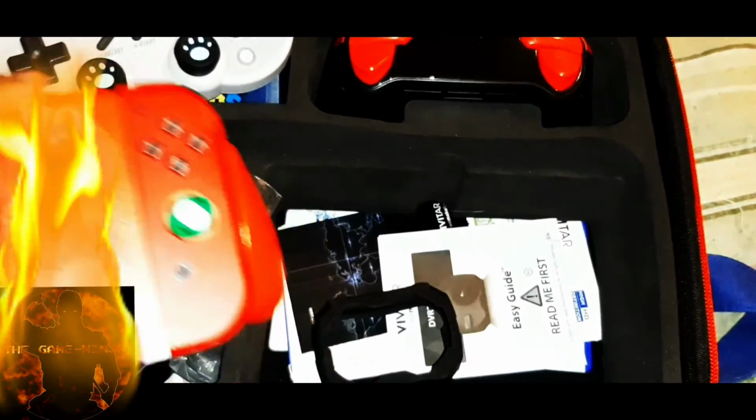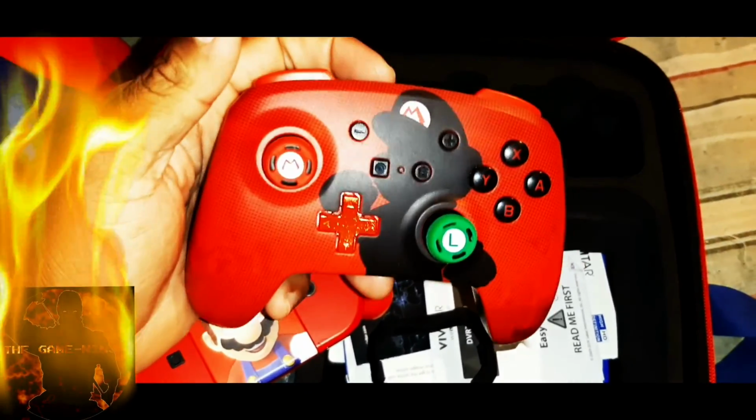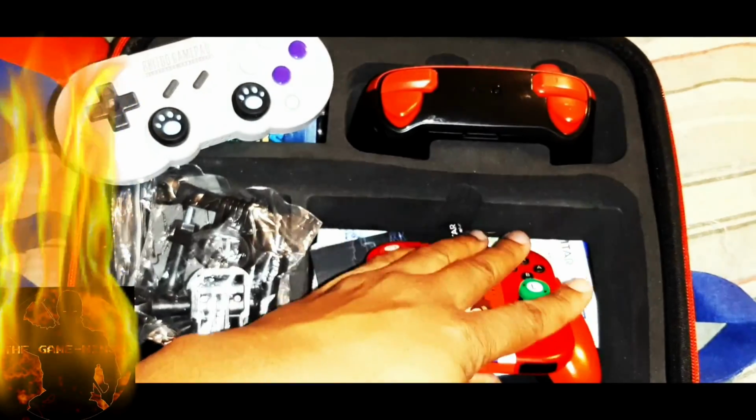It's not a bad controller. I like the feel of it, but most of us are used to the actual Pro controller. The Pro controller feel, which is pretty much along the lines of PlayStation and Xbox, they're set up pretty much the same way. It gives you that good feel. You don't have too much hand cramping. You don't have to worry about your finger sliding over this button and that button. Yeah, so I have the Mario Red wireless Joy-Con Pro controller.